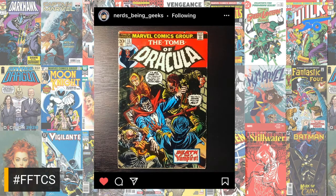Tomb of Dracula #13, The Origin of Blade. With Tomb of Dracula 10 out of reach, the origin will do just fine. Found on Mercari. I've never bought on Mercari. Chris has. It's been a kind of an up and down experience for you. And could not pass it up. Low grade is better than no grade. I like that. I like that saying right there.